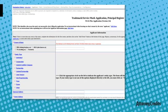We're going to go ahead and hit the continue button, and you come up with a screen like this where you have Trademark Service Mark Principal Register. Quick note on Principal Register. Principal Register is most trademarks. That is for the ones where you get statutory damages for infringement.